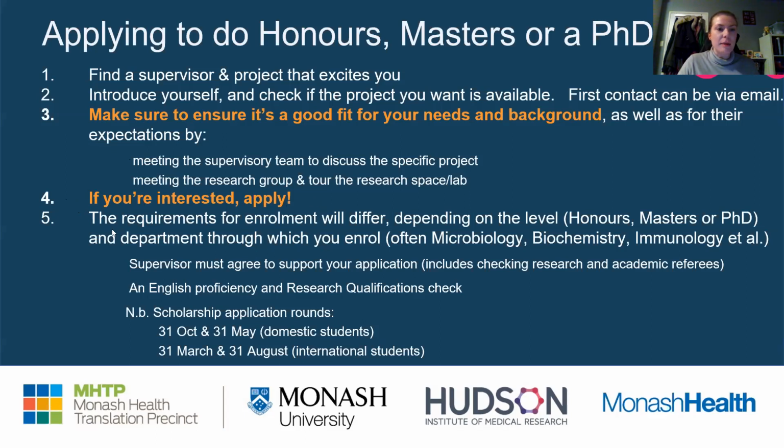So the different application processes will depend on whether you're applying for honours or master's or PhD or a summer project. So if you find a potential supervisor, they can advise you on that process. But if you have any specific administrative questions for honours, you can contact Mark Hedger at Monash, or for PhDs, you can contact either Kate Lawlor or Dan Goff with questions. There are different application rounds if you're applying for scholarships that you should be aware of, but those are managed from Monash.